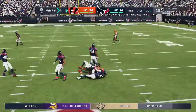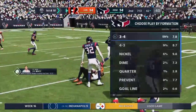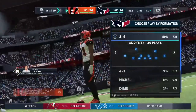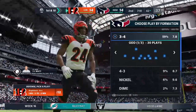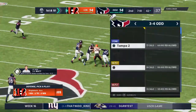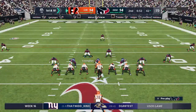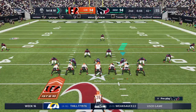And this is caught. And the fake will work. He's going to have a 1st down. A big breakdown defensively there on the fake punt. Turns into a huge play and a 1st down. So a 1st and 10 now in Houston territory at the 42-yard line.